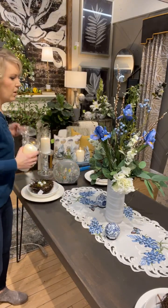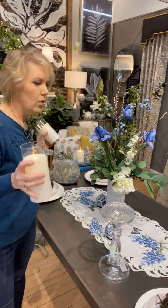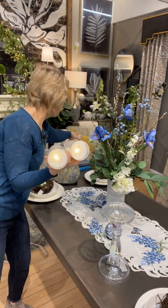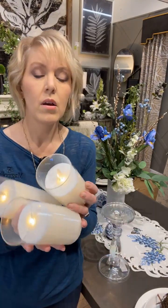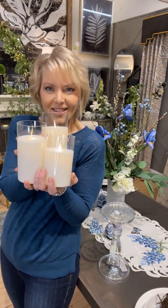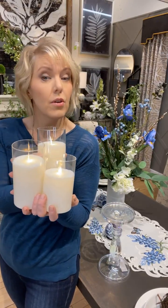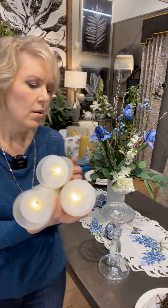Then we're going to grab our gorgeous set of 3 LED candle holders. These are already on, all ready to go, and come as a set of 3. A set of 3 looks like this. They run with 3 AAA batteries in each. The remote comes with them. You can turn them off and on, set them on a timer setting, but we love them.